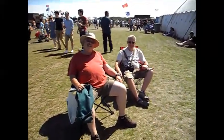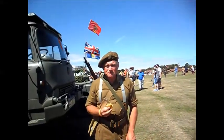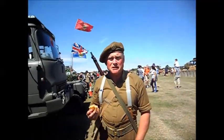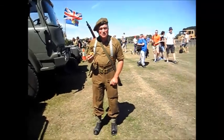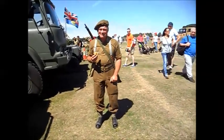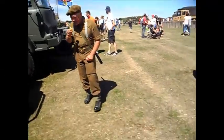Yeah. Talk about how the other half live, look. Tell us something about this uniform. Oh, this is roughly about 1944. We portray a Suffolk Regiment about the time of D-Day. But obviously I haven't got any battle dress on. Well, it's short sleeve all right today. Yeah. Brilliant. Thanks very much, mate.